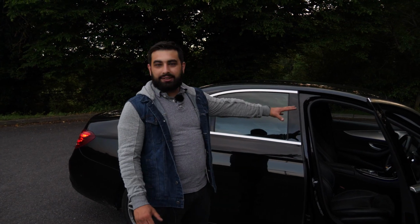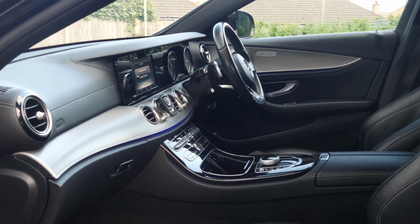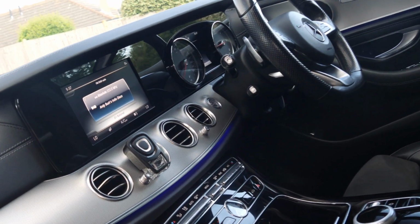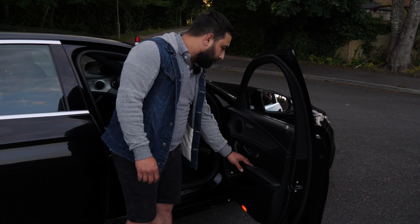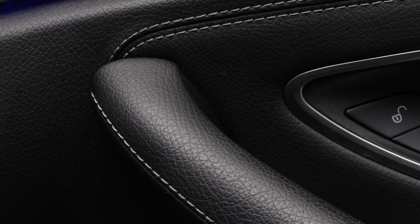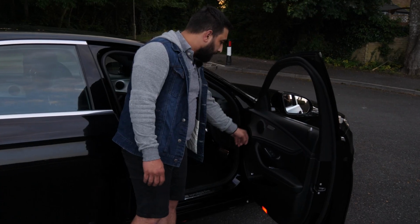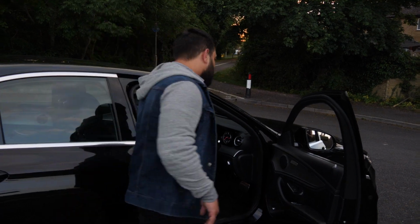Anyway, let's get inside, because this is where all the magic happens. We're gonna start with the door card. As soon as you open the door, everything is super posh. Honestly, look, even the lock pins are sort of grippy, super cool. Your buttons for the windows are all fancy. Everything's just quite nice, and it's quality leather as well. You've got a speaker here, a massive pocket, which you don't need anyway, but jump in.